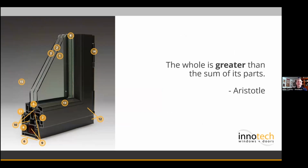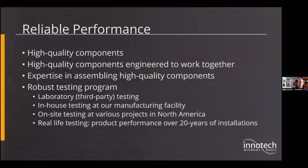It's a system. This is especially true in the world of Passive House, where there's a very heavy emphasis on thermal performance or U values. And while obviously extremely important, those wouldn't be of much value if the window leaks air or water, or if the window doesn't have the structural integrity that it needs. Or even if the operating hardware breaks down within a few years and you can no longer easily open your window. Whether you're designing or building a passive house or any other type of high performance standard, what you need is a window system that delivers reliable performance.